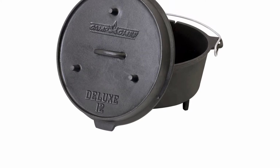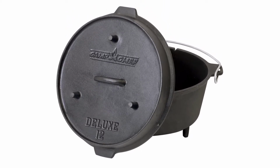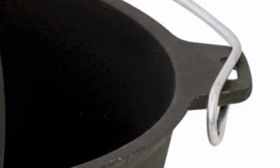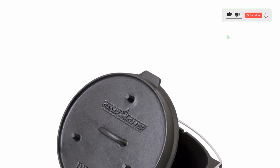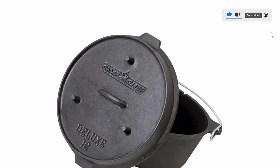The Dutch oven arrives pre-seasoned, so you can pack it for your trip as soon as it arrives. But the coating will improve with additional seasoning and use. This holds 6 quarts, which is perfect for solo camping trips or cooking for small groups. It's a truly versatile piece of cookware.